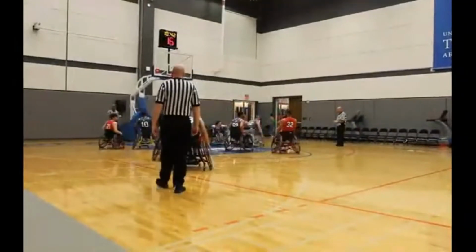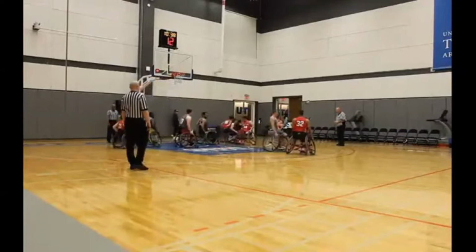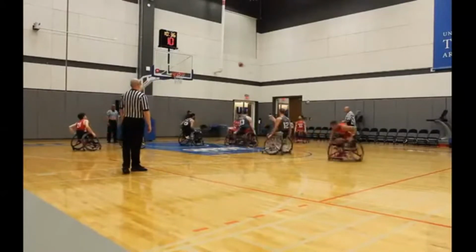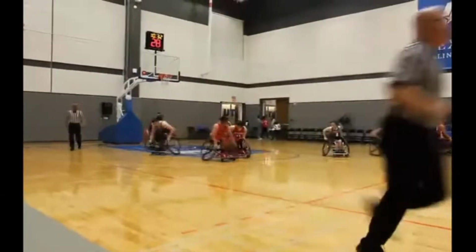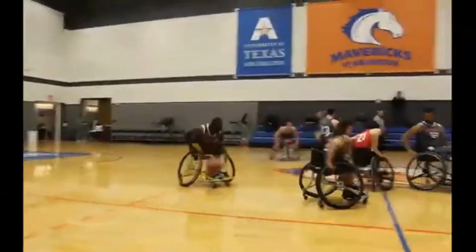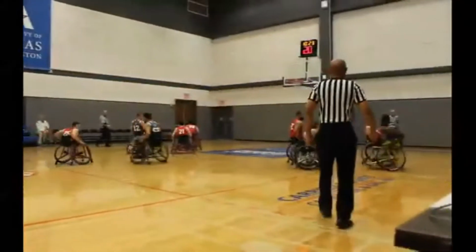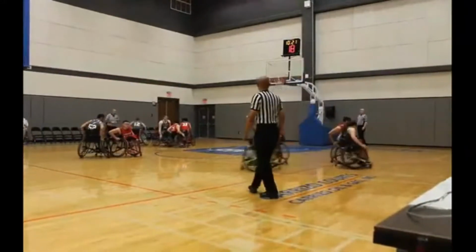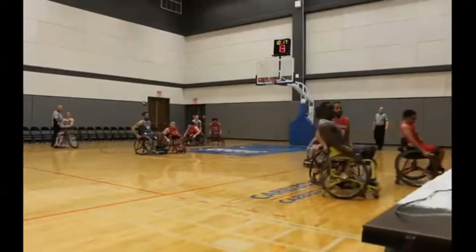Penn takes the ball on top. 32 goes off the screen, passes to the corner. 25 looks to take the shot, inside, passes it down low, passes back out. 25 shoots, off the rim, and rebound, Nebraska, number 10. Number 10, Nebraska has the ball. He fumbles it out of bounds.